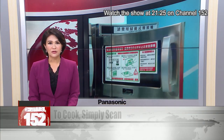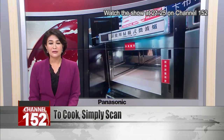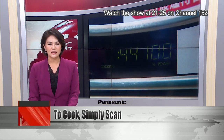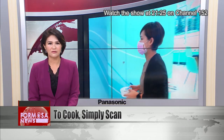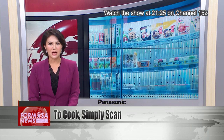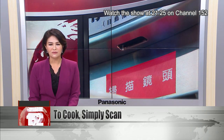Studies show that the novel coronavirus can live on some surfaces for several days. To help keep customers' hands virus-free, a major convenience store chain has unveiled a touchless microwave. Just scan a QR code on the food packaging, and this advanced appliance will automatically select the right time and power level without the need for any buttons.